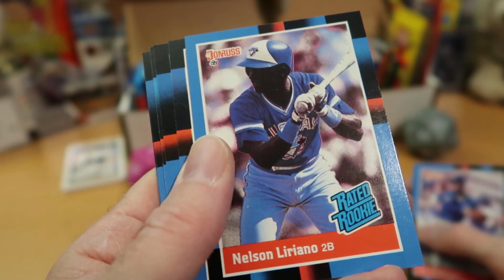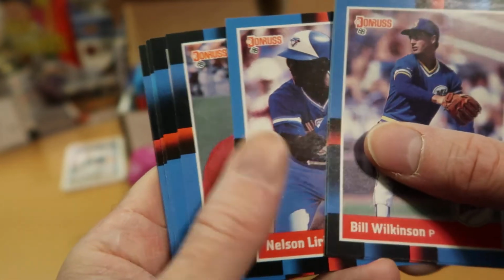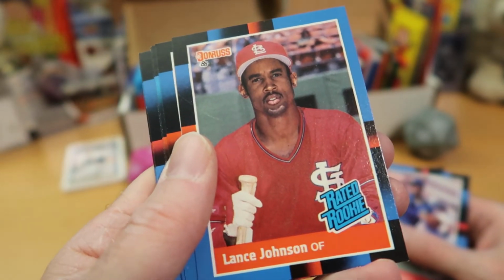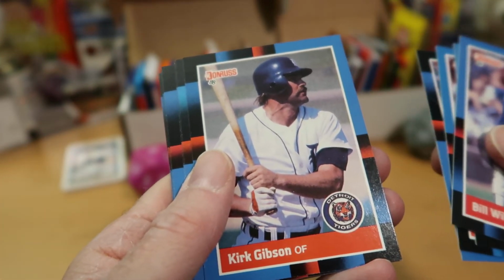Nelson Lariano, rated rookie card. That's pretty sweet. Lariano was a really good infielder in the league for a while and good base runner as well. Another rated rookie, Lance Johnson. That would have been a hot card back in 1988. Johnson was a highly touted rookie back then. We got Kirk Gibson. That's a pretty sweet one for you Tigers out there.